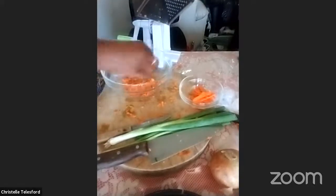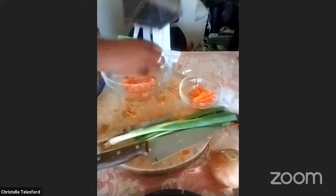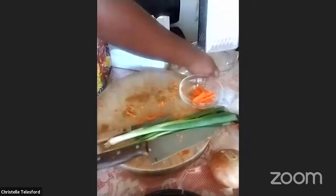Okay, so if you notice, if you get to the part where your carrot is kind of at the end, don't try to grate that. Just put it to the side because we want to save your carrots, okay? All right.